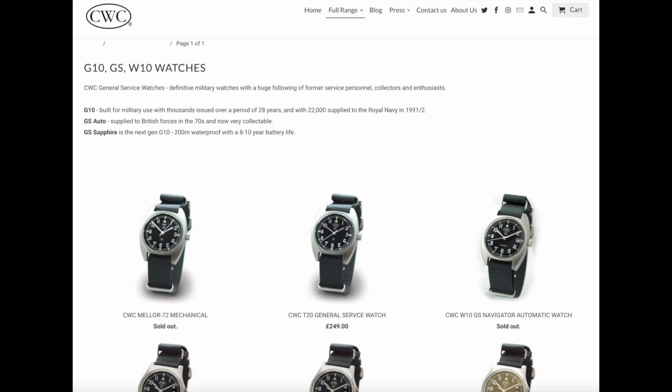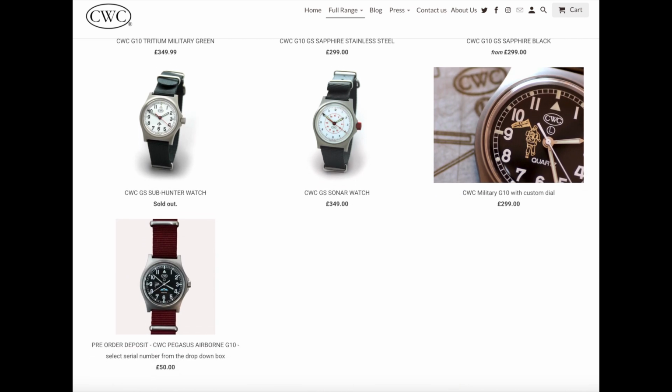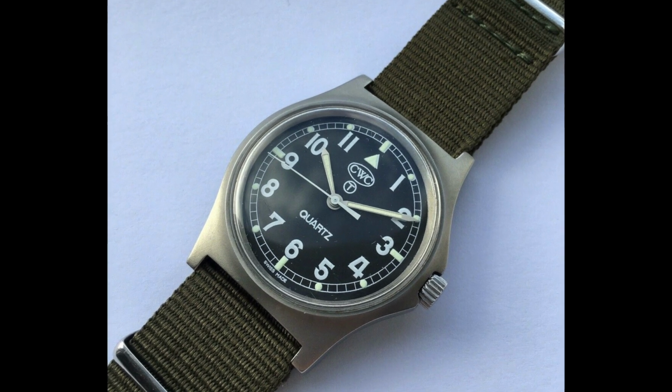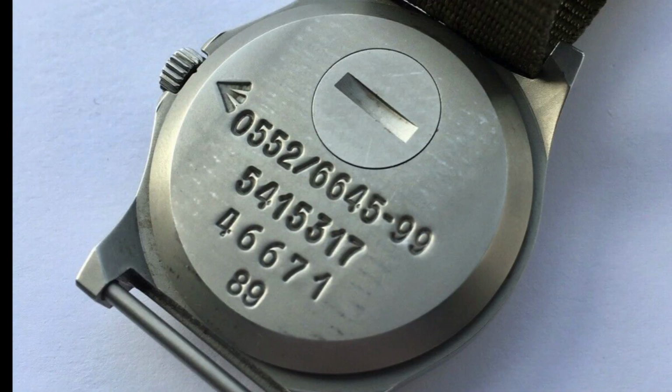I started this venture by looking at watches made for the British military during the 1980s and 1990s by the Cabot Watch Company. These are popular among watch enthusiasts, I believe, because CWC watches can be purchased new today. Working examples of their vintage issue are readily available for under $300 US. These are the G10 quartz watches that are sized at 36.5 millimeters. They follow the watch specification issued by the British government. The nice thing about these is that these watches include on the case back specific military references.